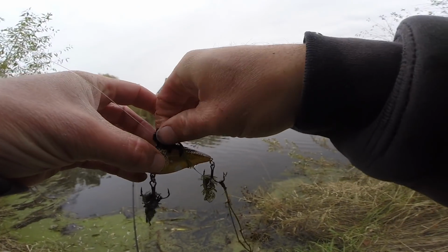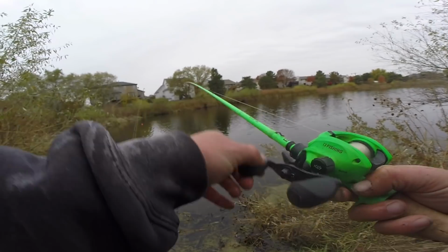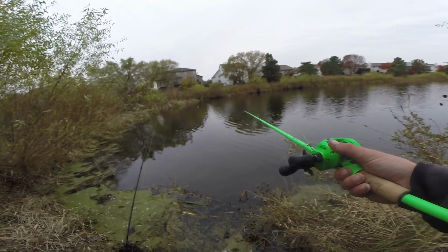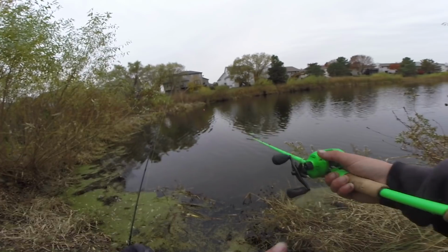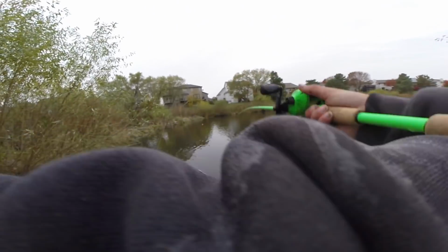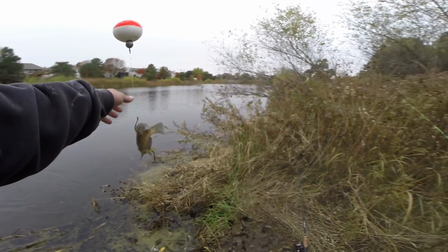Eventually. Ripping it out of the grass is about the best thing you can do ever. As you've noticed, if you've been around for a while, I rarely throw a lipless out and reel it in. Let it fall, slack line, pop it up, let it sit on the bottom for a little while. It's important because some of them just try to pin it down. If you're moving too fast, especially in this cold water and not pausing enough, they're never gonna have a chance to get it.